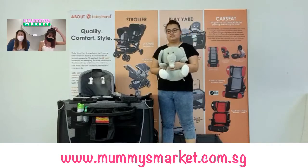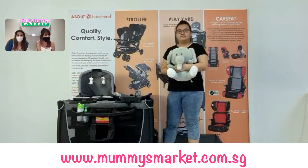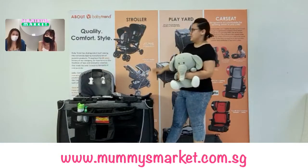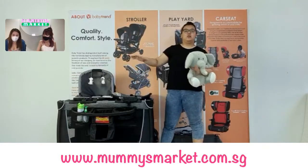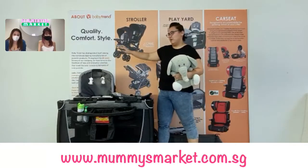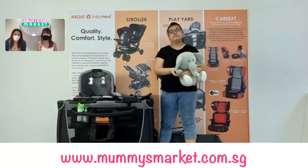Okay, our first item that we're going to look at is our Simply Smart Nursery Center Playpen by Baby Trend. So Michelle, give us a bit of an introduction about this product. Mainly this product is the Simply Smart Nursery Center. It's one of the better quality ones that we brought in. Baby Trend is very popular in the US market, and they try to bring a lot of their playpens, their niche being on the playpen itself.